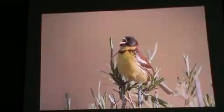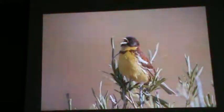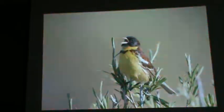Right. This is a bunting. This is a yellow-breasted bunting, male. This picture was taken in eastern Mongolia in June. So on the breeding grounds, birds were singing and were pretty easy to spot.